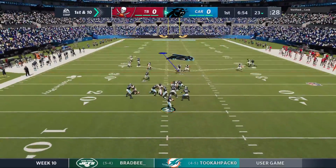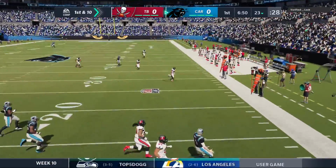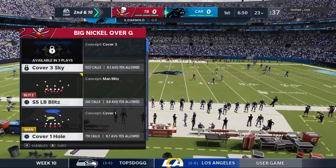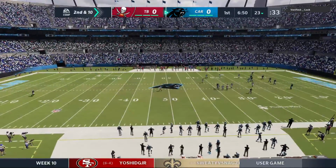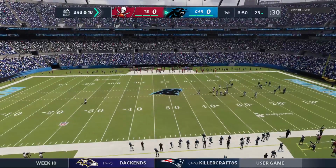On 1st and 10, Darnold eluding the pressure right. And his first look is incomplete. So much for the best laid plans and best designed plays. That was good coverage along the sidelines. No place for that one to get in there. It sails incomplete.